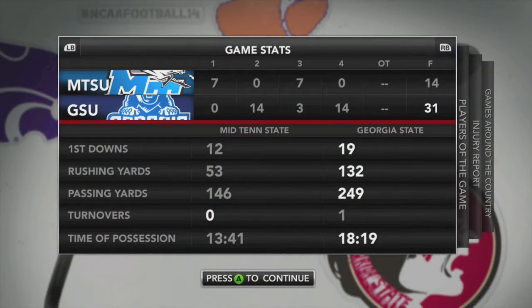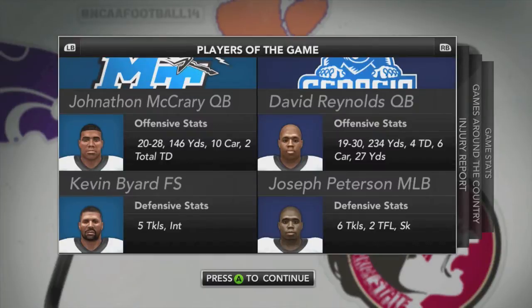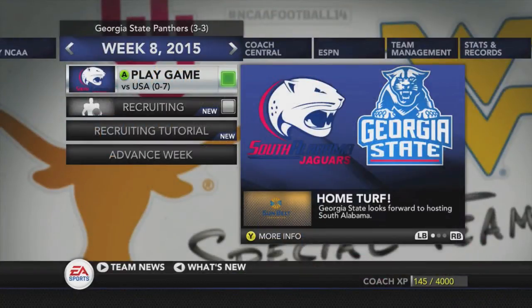Taking a look at the stats from today's game, Georgia State dominated this game after the first quarter. 19 first downs, 132 yards on the ground, 249 passing yards on the day. Players of the game here, David Reynolds, 19 for 30, 234 yards, 4 touchdowns, 6 carries for 27 yards. Joseph Peterson, 6 tackles, 2 for a loss, and a sack on the day.